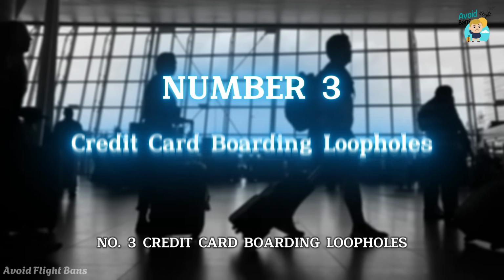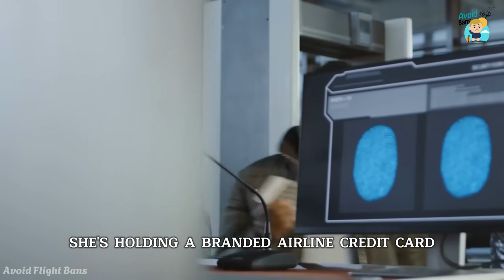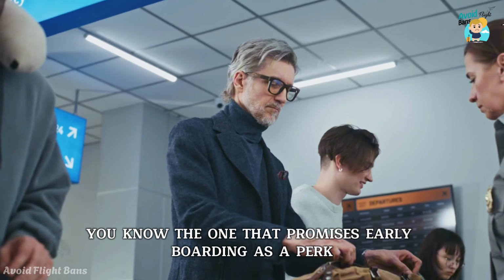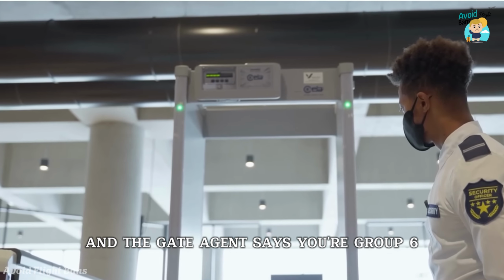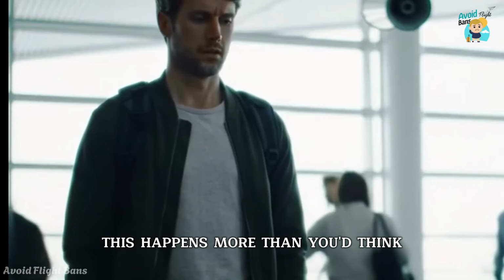Number 3, credit card boarding loopholes. It's a business traveler at Chicago O'Hare. She's holding a branded airline credit card, the one that promises early boarding as a perk. She smiles, hands over her boarding pass, and the gate agent says, "You're Group 6." Wait, what? This happens more than you'd think.